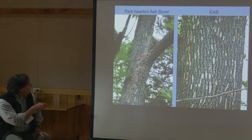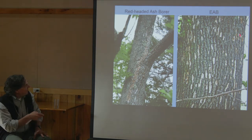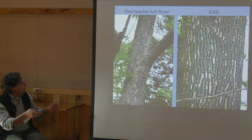This is the native red-headed ash borer, which is a native insect going after weakened tissue. It's a cerambycid. It goes deeper into the wood, so the woodpecks are deeper into the tree, whereas this is EAB. It's just sort of all-around shallow woodpecks.